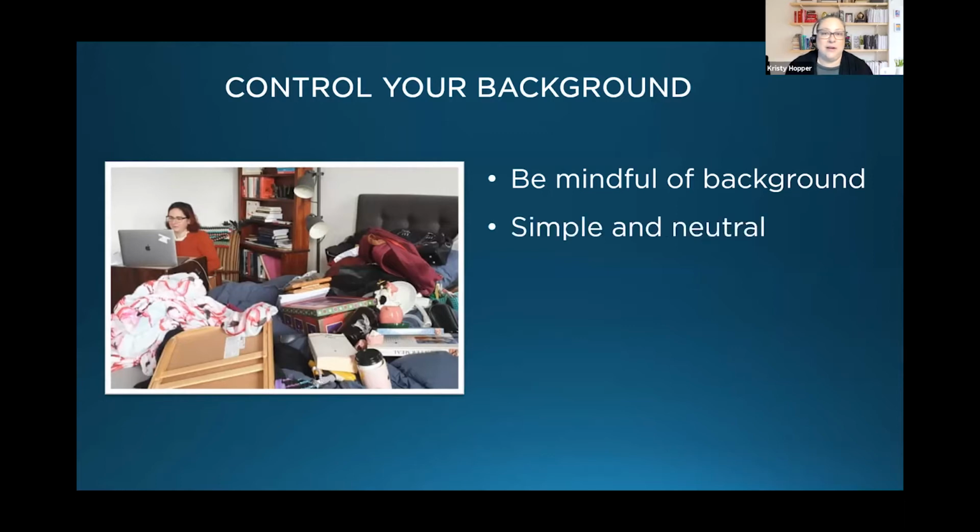If you can, position yourself in front of a simple and neutral background, maybe a blank wall or a wall with just a few items on it. It's best to pick something clean and simple without busy patterns. And if you're on video meetings frequently, it's worth having a dedicated space if possible, so that you're intentional about what's behind you. Not everyone has the luxury to have a dedicated space.